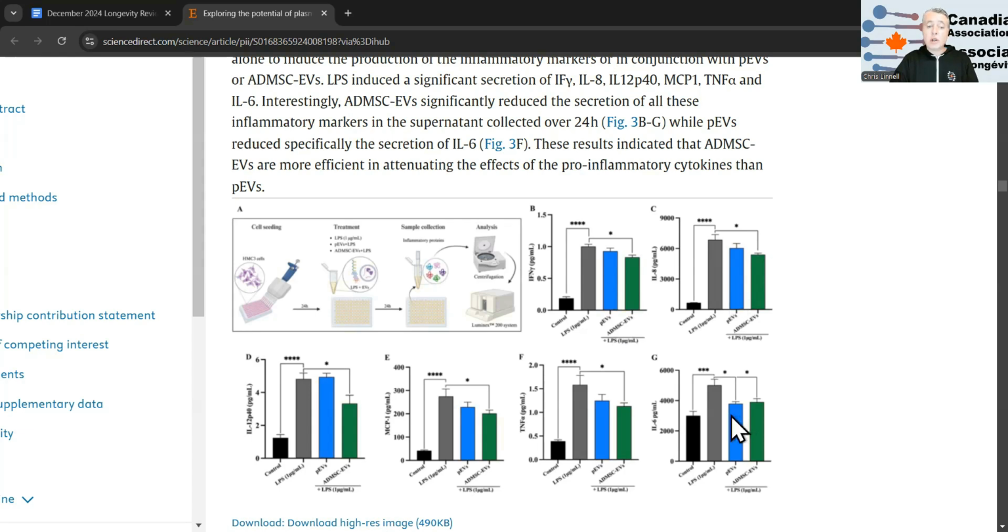And you can see for each of the various molecules, you can see IL-6 here, TNF-alpha here, some of the better known inflammatory molecules. And in each of these cases, the inflammation was reduced when compared to the LPS given on its own. Now, in all of these, apart from IL-6, the fat EVs perform better than the plasma EVs. You can see the green bars are slightly or significantly lower than the blue bars. However, they all perform better than, as I say, LPS given on its own.